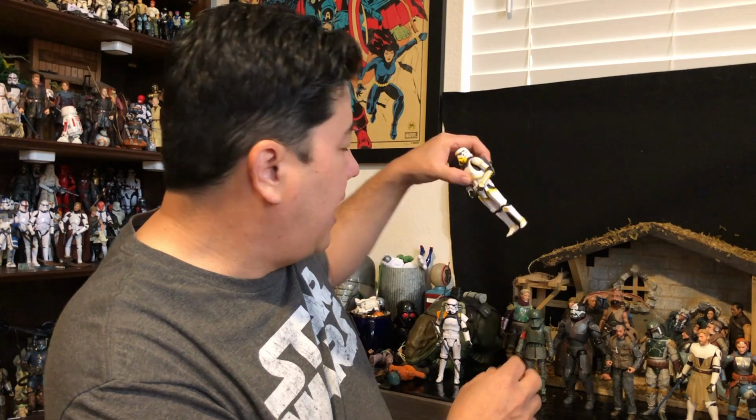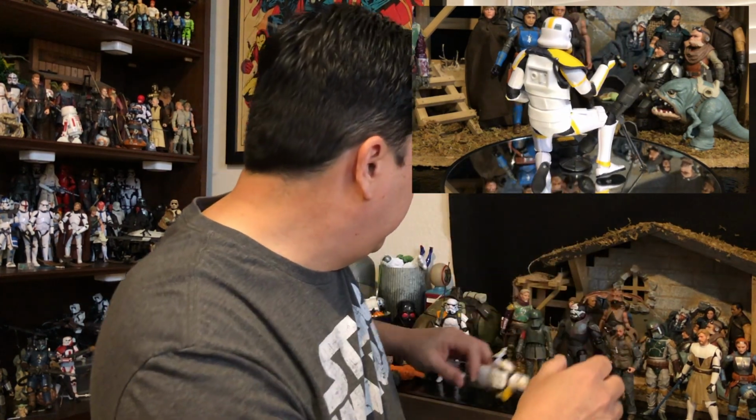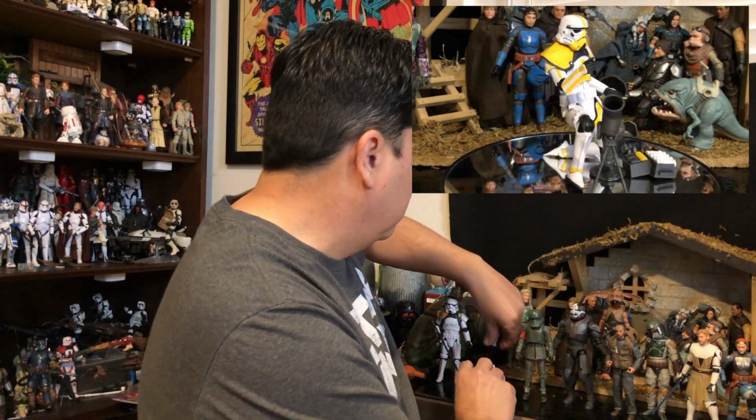So my number 8 is also a Stormtrooper. This is the Artillery Trooper, and he's got a similar paint scheme, only it's in yellow, like the Incinerator Trooper. And the thing is, he comes with these awesome accessories with these pieces on the back, and they pop out and drop right into his little artillery piece, which I think is super cool.